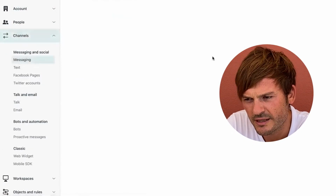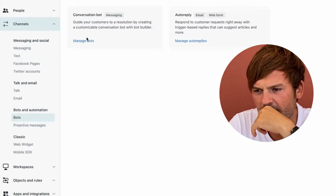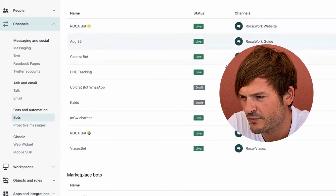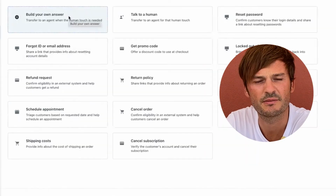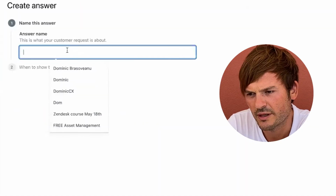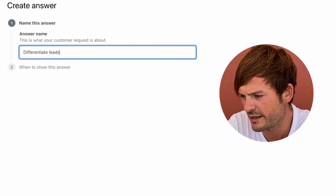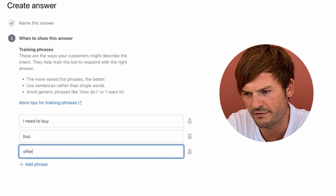Channels, go to messaging, go to channels, then I go to bots and manage bots. And I go to a bot, whichever one, and I say create an answer. These are some presets for you that you can use, and what I'm going to do is build an answer. So answer name, differentiate leads. Next, training phrases, I need to buy offers, let's say. Next. Okay, now this is back to what I was saying of you having to do a bit of due diligence of very well structuring how you want your user to navigate through these flows.